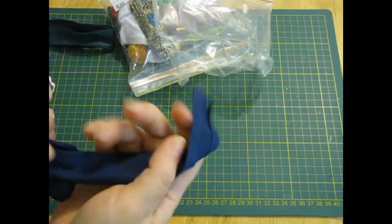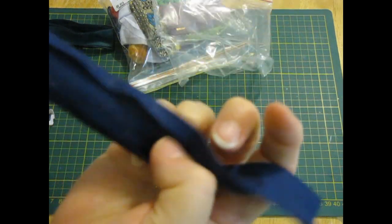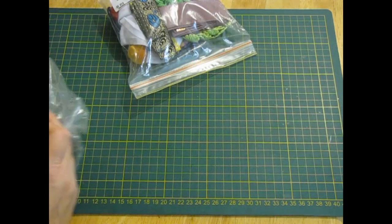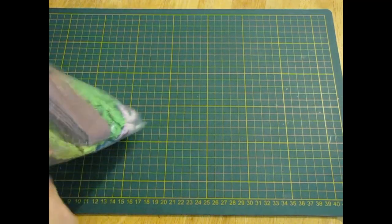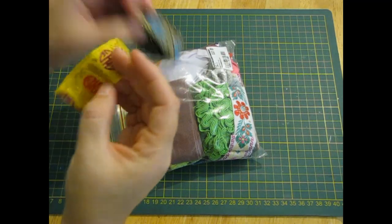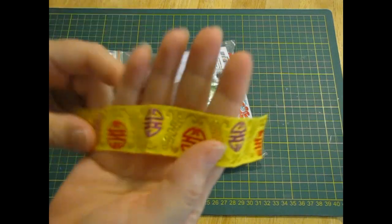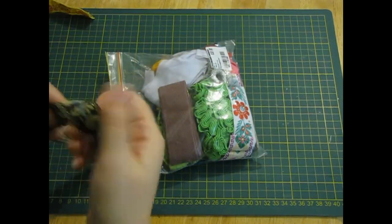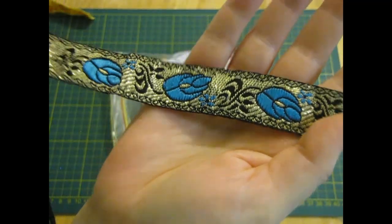it's very nice. Some blue, I suppose you still call this bias binding. I don't know, very thick stuff. And some green of the same. So that was in that one bag. And this one looks good. Oh, look at that. That'll be nice in an oriental style journal. Boho. As will this. I think that was what really attracted me to the bag.